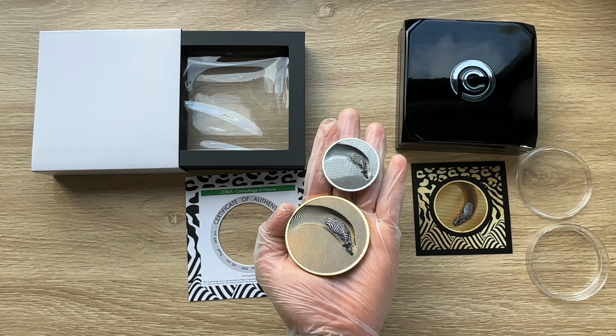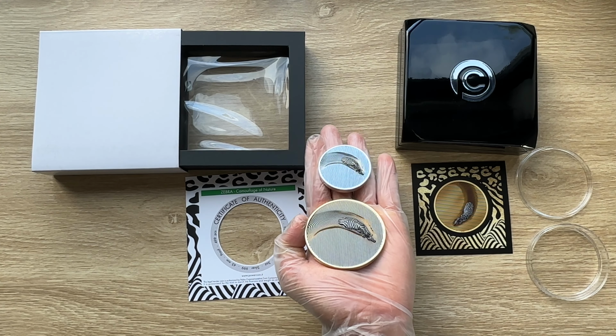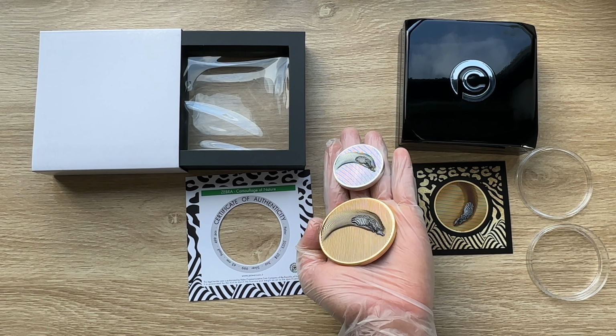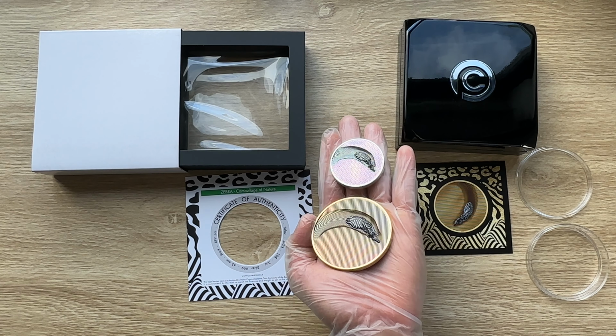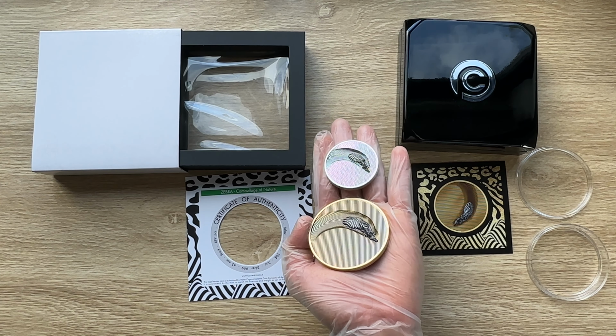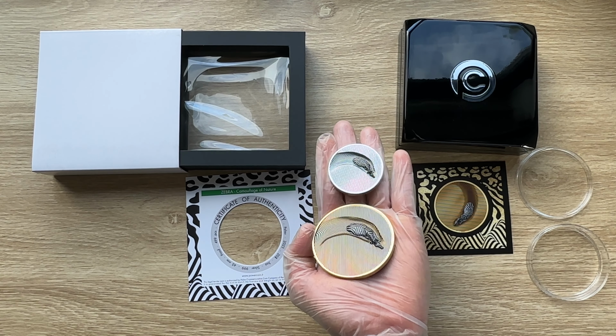When we come back, we shall analyze in detail the features of this magnificent zebra coin, the first in the nature series, the Camouflage of Nature series. And yes, let us all dive on in.